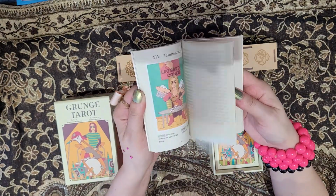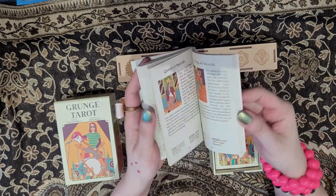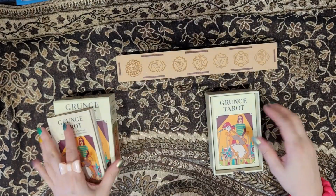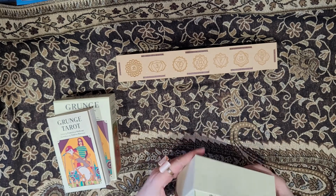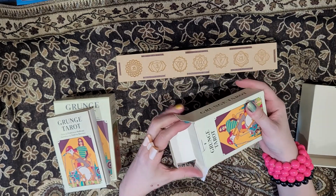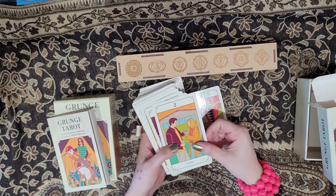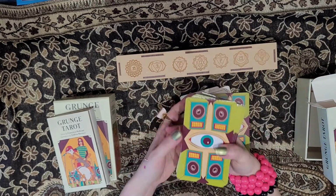Just a little book in color. Pretty neat illustrations. So it looks like you have the swords and cups and pentacles and wands, traditional, and then the major arcana. Oh, and you do have a little box inside the box, which is kind of cool. Well, these are fairly glossy too. One of cups, two of cups, three of cups. Ooh, the back side is really neat.